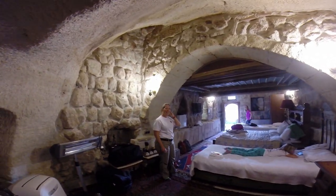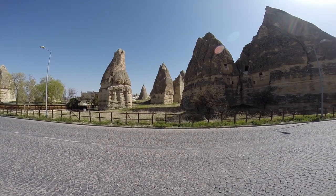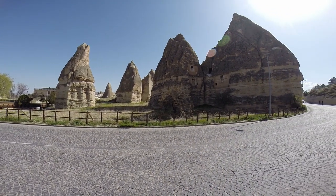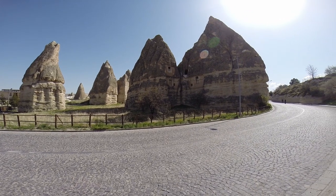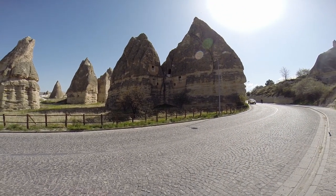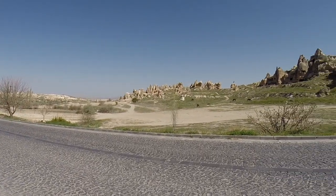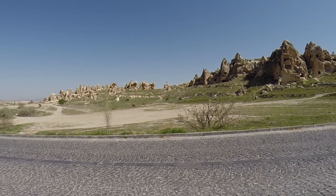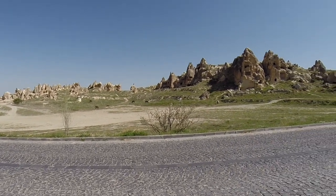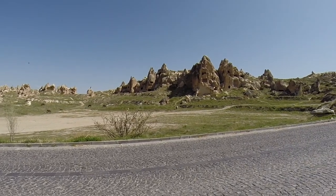Really nice. So we're told it is about a 10 to 15 minute walk to the open air museum, and these are some of the rocks and the houses that were carved into the rocks along the way. So we're still on our walk towards the open air museum. It's been a little bit longer than 10 to 12 minutes, but some beautiful countryside. You can see all the carved openings.